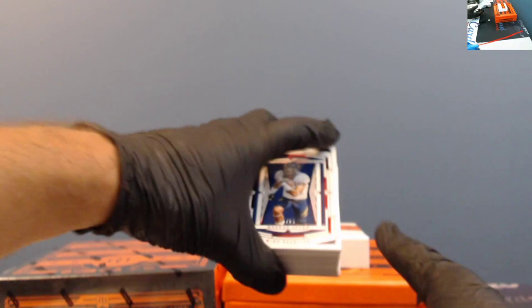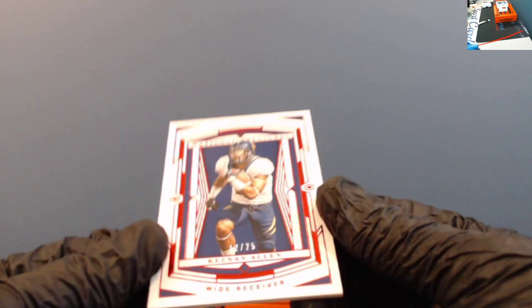Yeah, he went up against a good defense, though. Look at what they did to other teams, too, though.